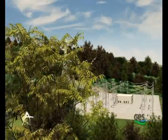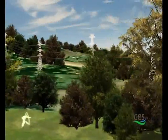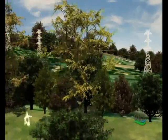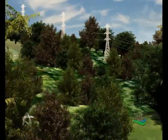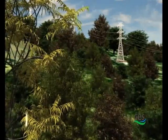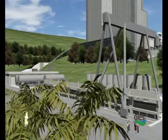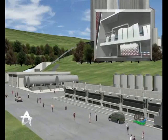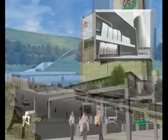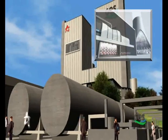Electrical energy is then transferred to the transformer, where its voltage is increased. It is then supplied to the grid through the Boyabat and Bafra substations. Low pressure and temperature steam coming out of the turbine is sent to the condenser, where it is cooled by seawater, and the condensate is recycled to the boiler.